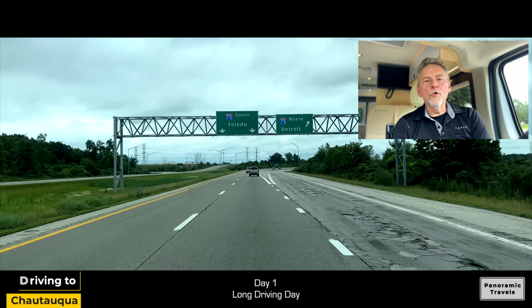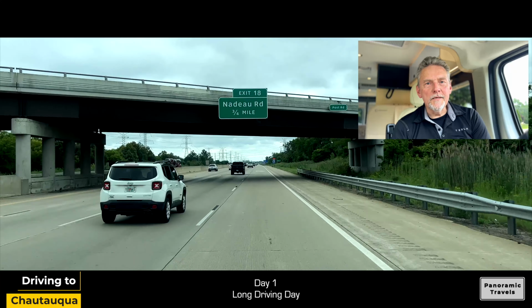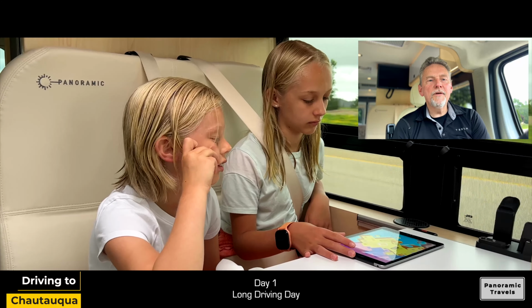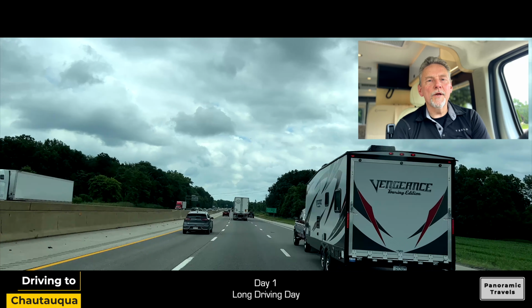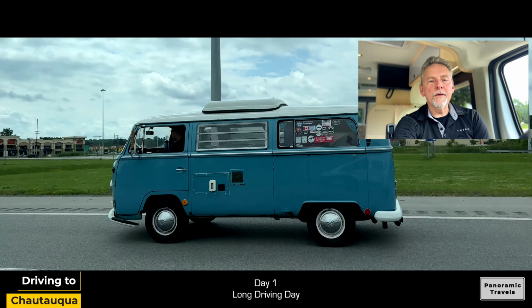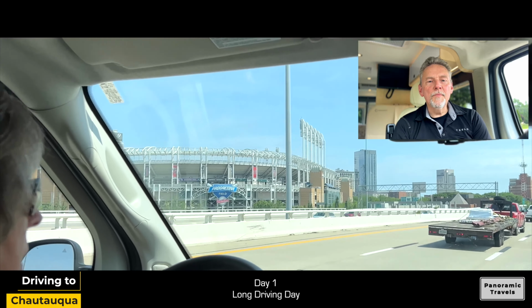Our day one goal was to get to Watkins Glen State Park. We had a midday stop at Chautauqua Institution. From their website, Chautauqua Institution is a community of artists, educators, thinkers, faith leaders, and friends dedicated to exploring the best in humanity. It's a beautiful community, and we hope to go back there and spend more time in the future. We saw Dr. Kaboom in the amphitheater.